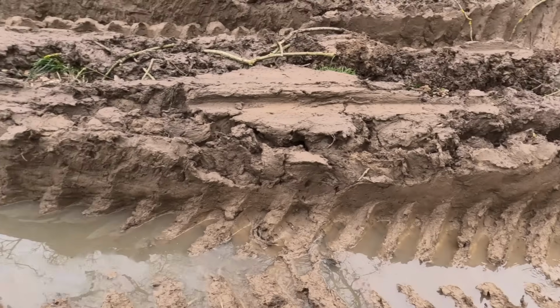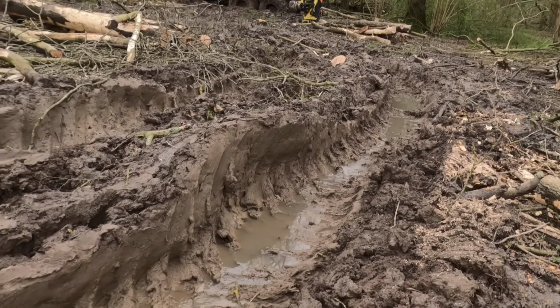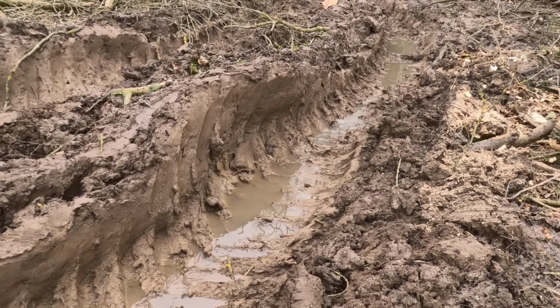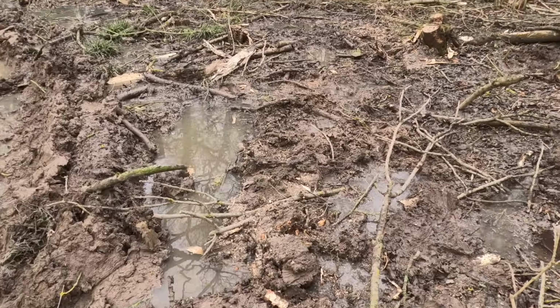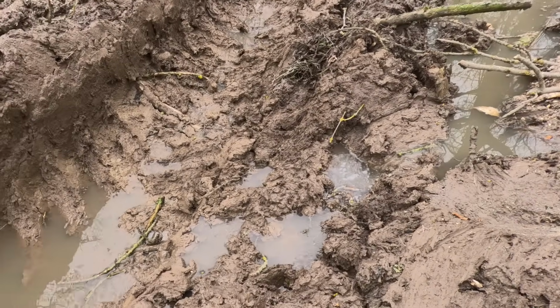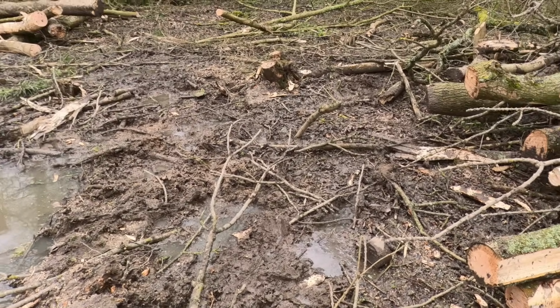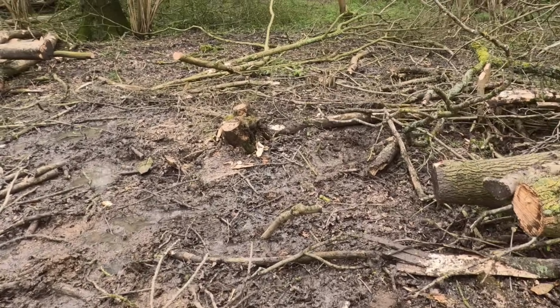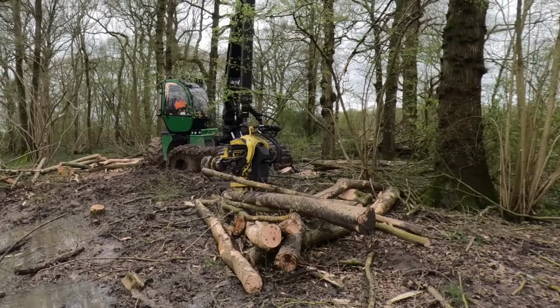This is unbelievable. Oh, it's literally just flowing through ruts. Just a bit of flat ground in the middle of the wood. Running. Absolutely running. Cow just picking his way through stumps.